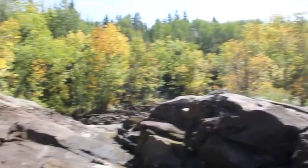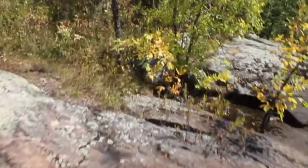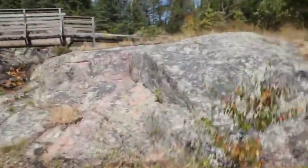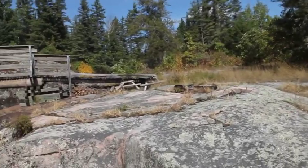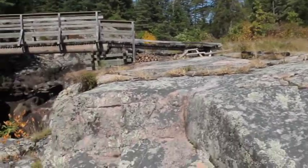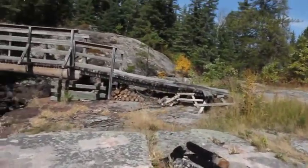Beautiful fall foliage starting in. Look at that. Yeah, I'm just gonna hike this rock up here. Used to hike rocks all the time as a kid, so to me this is just old hat. There's a pic. I'll take a little jump here. Here we go.